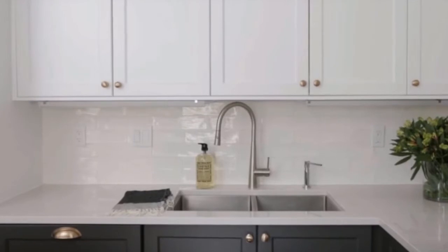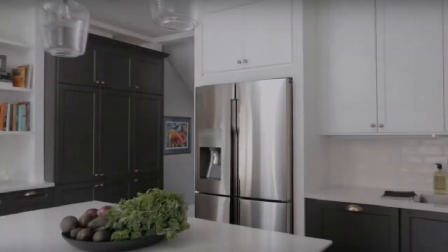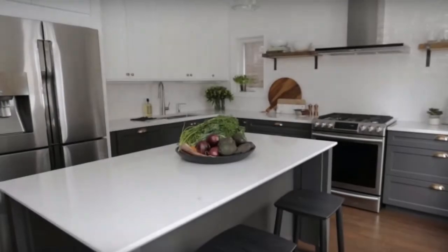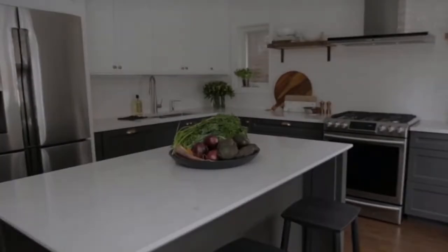I have a lot of storage. Everything has a place now, which I love, and I'm very organized, so everything goes in a specific spot now, which is very easy. I'm actually thrilled with how the final result of this kitchen turned out. It turned out exactly how we had envisioned it. I'm definitely very happy with the kitchen.